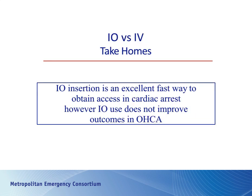So what's the bottom line? The bottom line is IO insertion is a great way to get IV access or intravascular access quickly, and that's true in a cardiac arrest, but use of an IO does not improve outcomes in out-of-hospital cardiac arrest.